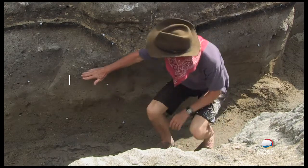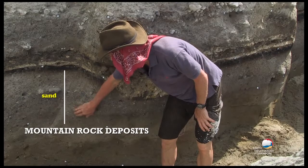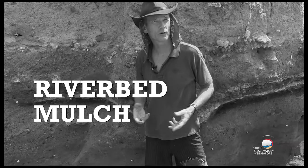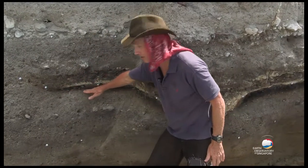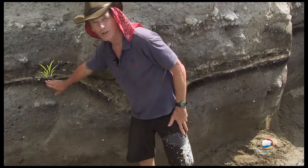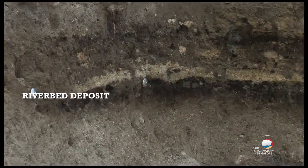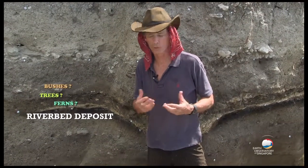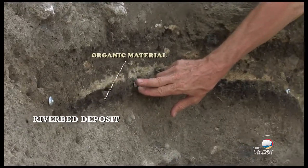And from here to about here, all of these rocks came out of the mountains, out of the hills. There's sand in here, there's clay in here, there's silt. Lots of plants growing on here, dying. Over a few more hundred years, up to about here, the rainfall came down and cut into the sand to here, and plants began to grow on it. So we have the floor of the riverbed right here, and on that floor there are lots of plants growing. We don't know yet whether they were ferns, whether they were small trees or bushes, or whether they were some other kind of plant. But when they died, they produced this black organic material like the mulch you'd use in your garden.